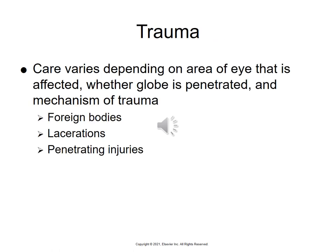With trauma, if there's trauma to the eye, it depends on the area of the eye as to what we're going to do for it, whether the globe is penetrated and the mechanism of the trauma. So was it a penetrating injury? Is it just a laceration or is there something lodged in the eye?